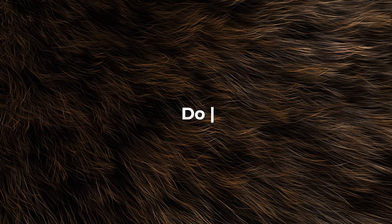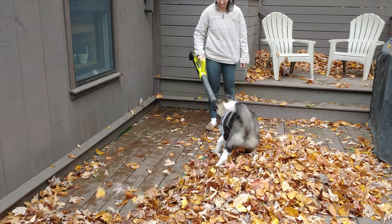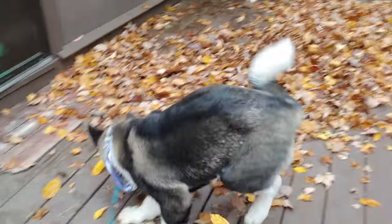Ask the breeder if they do any temperament testing for the puppies, like the Volhard test. This is going to be a good indication of what the puppy is going to be like as an adult. It can help a breeder more accurately place the puppies in the right homes.